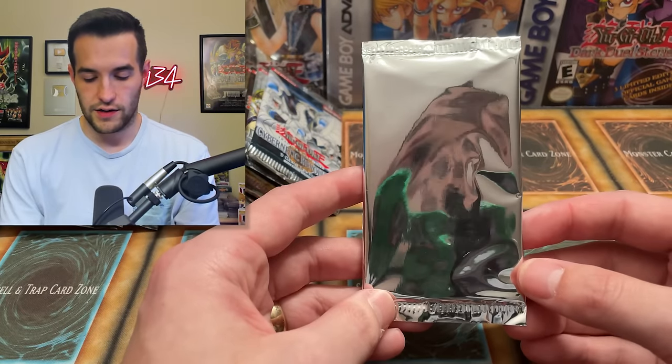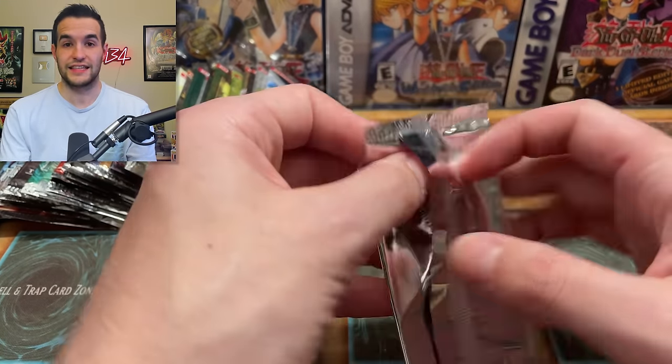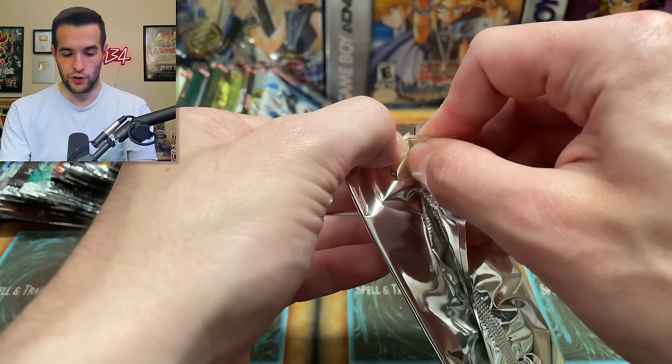Now we have, I feel like this is in the wrong place, isn't it? No, maybe it's not. I guess it's not. All right, Forbidden Legacy. This is a Pop-Tart pack from Forbidden Legacy. Yeah, I was thinking 2004. It might be 2005. We get Blue Eyes, Karibo, or Dark Magician. Hopefully Blue Eyes. Let's go.